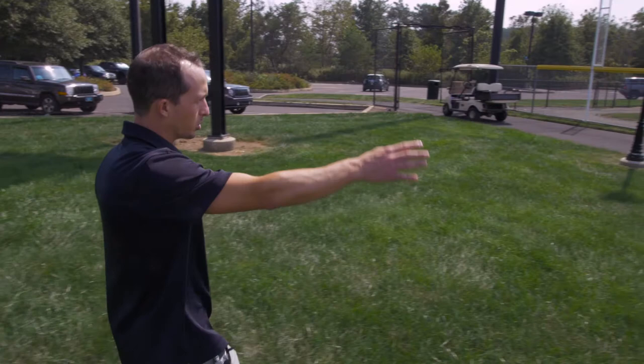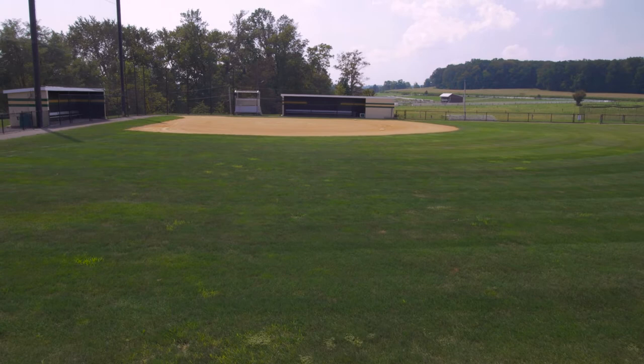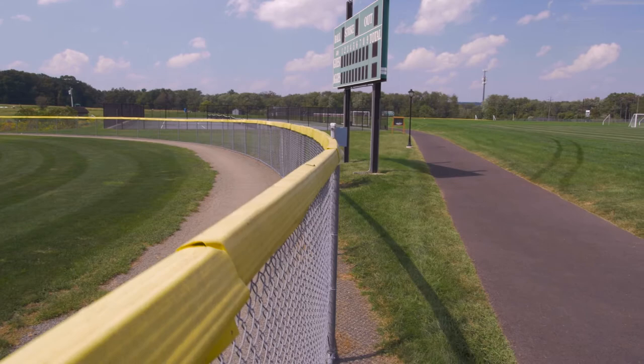And then behind me here is the DelVal softball field, very similar to the baseball field in the sense that fans and families and spectators will bring lawn chairs and set them up around the outfield fence or behind home plate. And on either side of the dugout, we have small bleachers available for fans. Behind home plate is our portable press box. So press and media will sit up there, broadcast the game, PA announcer, and stat the game from there.